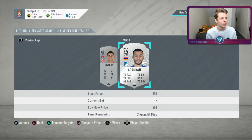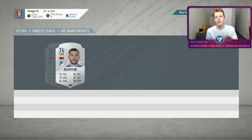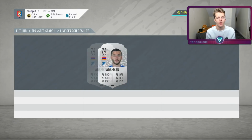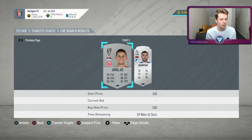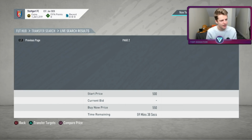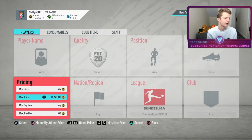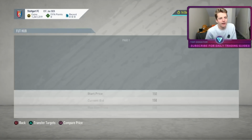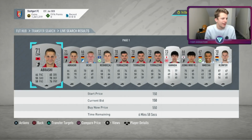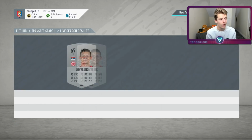Now, with this method, you're going to once again find the filter of silver, Bundesliga, basic chem style, and the highest buy now possible without there being 2 or more players over an hour. And you're going to keep pressing compare price back out until you see a player who does not pop up commonly. Now, the logic with this is if you do not see a player pop up commonly, they're not really going to be worth that money. They're going to be worth more than that.